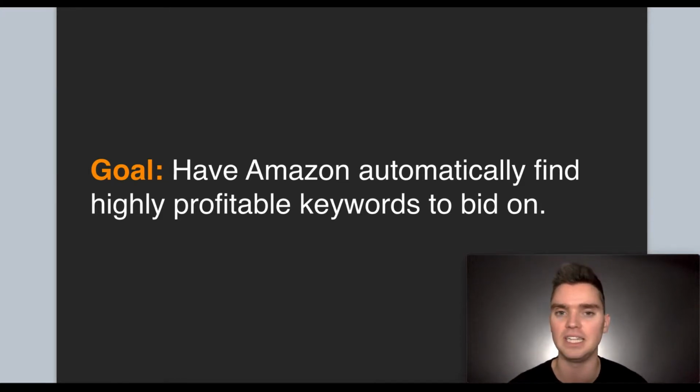And I love these campaigns. It takes me literally like a minute to set up. It takes some time for them to get running and start generating sales. They won't generate a ton of sales, but they have the potential to generate a good amount of sales and find keywords and products to bid on that you would have never thought of on your own, okay?